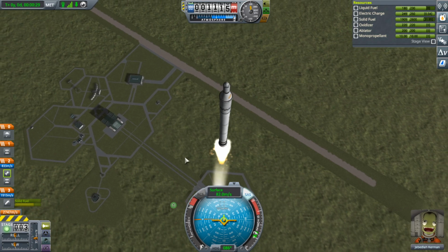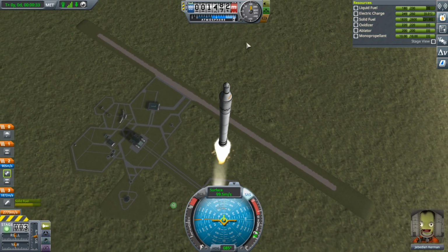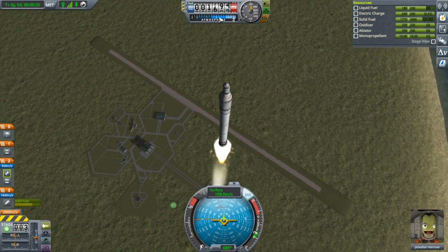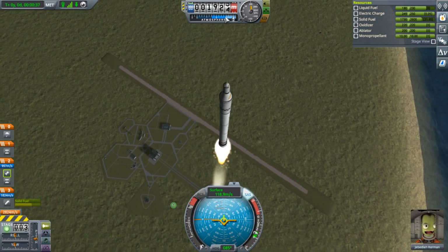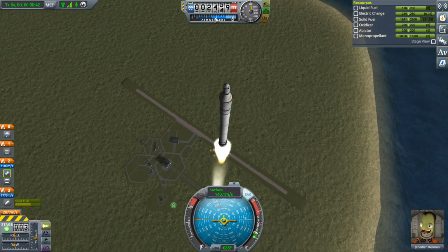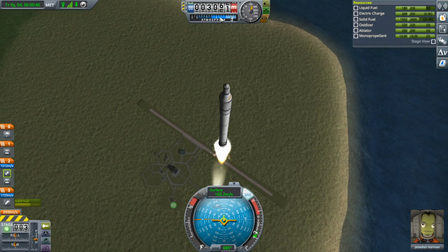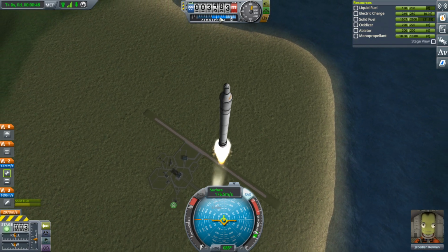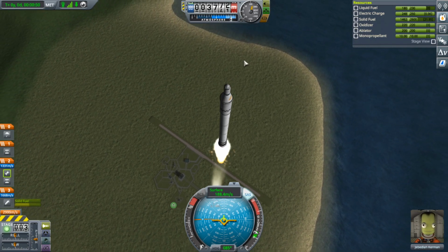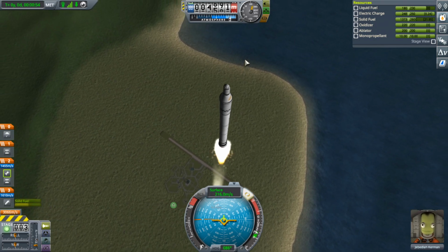It's just enough to keep climbing, at least until you get through the thick part of the atmosphere, which is marked up here with these two lighter shades of blue. This is the really thick part, and this is not as thick, but at about 10,000 meters we'll start crossing over, and that means atmospheric effects are going to decrease quite a bit, but you can still flip the rocket if you turn too quickly, too hard.